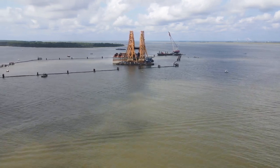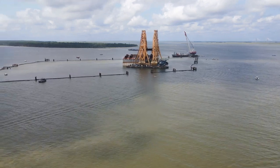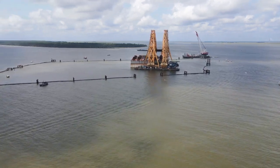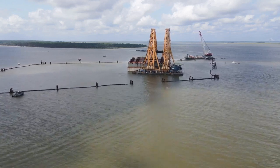2019. Last summer, we took a look and saw everything getting ready to start the cutting operations that happened a few months later. And now we're going to be seeing what's left of the Golden Ray.